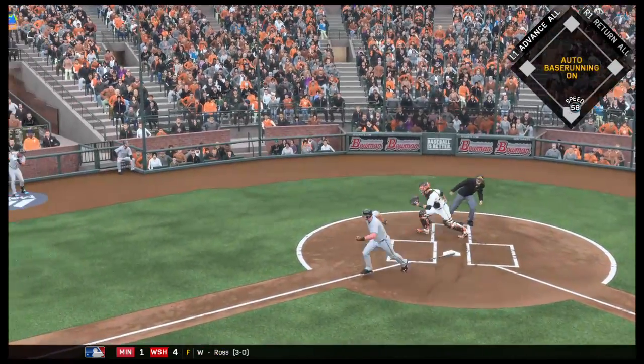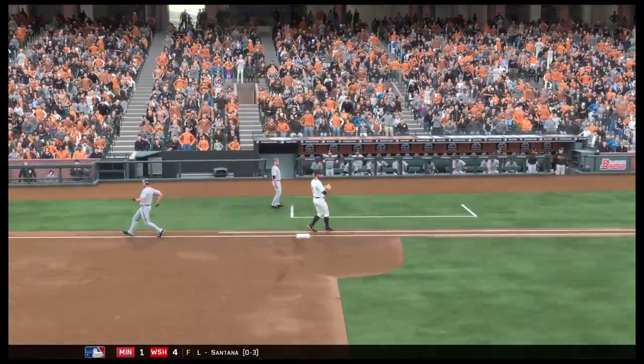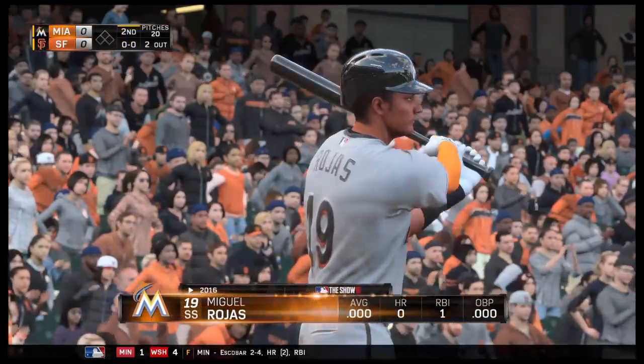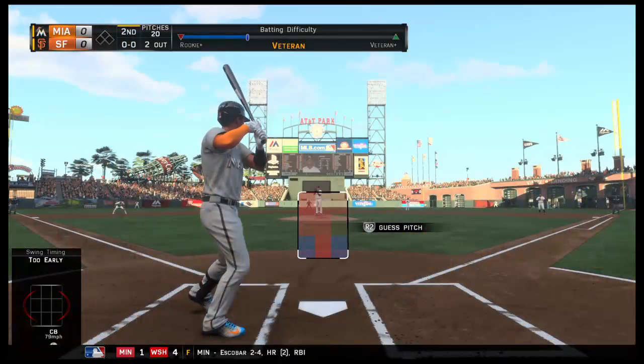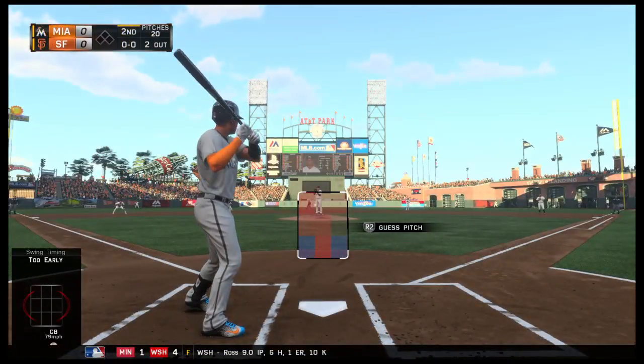Breaking ball, and he gets him to chase it in the dirt. Posey gathers it, and the throw is made to record the second out of the inning. Miguel Rojas into the box here in the top of the second, looking to keep this inning going.